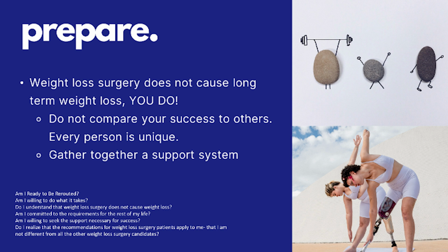Every person who gets this surgery is unique. It's so important to gather the people around you who will support you and to also recognize the people who might be out to sabotage. There are a lot of different questions to ask yourself, and many people have had their own experience. Think about: Am I ready to be rerouted? Do I understand that I'm going to have to make these changes for the rest of my life? And are you willing to seek the support necessary for success?